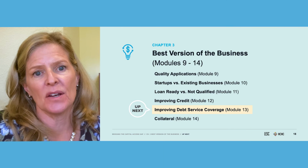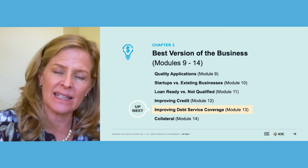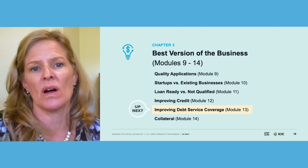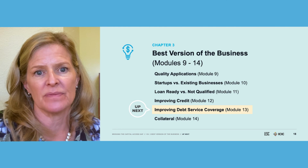So that's it on improving credit. The next module is on the next really big C of our 5 C's that helps people get qualified for loans, and that's improving cash capacity and debt service coverage. We'll see you there.